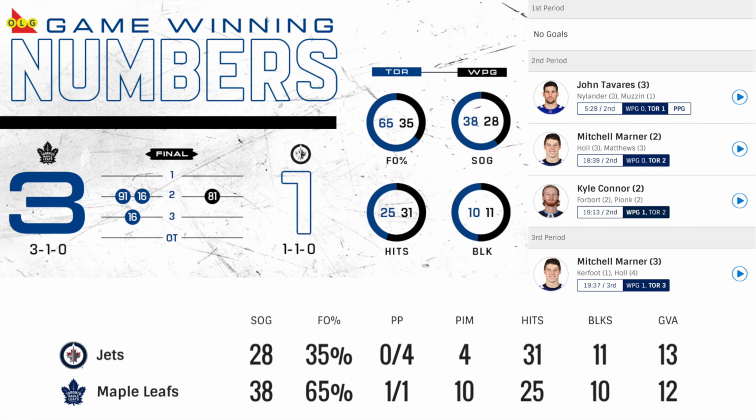So, the Maple Leafs absolutely destroyed on shots on goal, 38-28 in favor of the Toronto Maple Leafs. The Leafs were 1-for-1 on the power play, while the Winnipeg Jets were 0-for-4 on the power play. You do not like to see that. So, we got 10 minutes in the box in total, and the Winnipeg Jets got 4 minutes in the box.